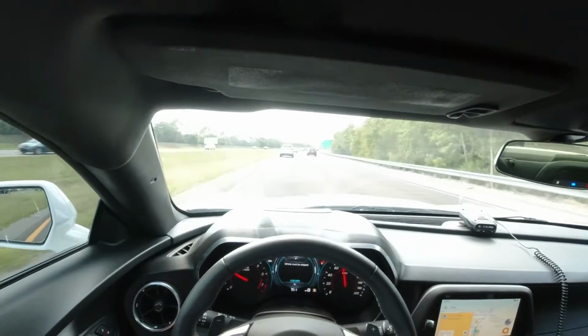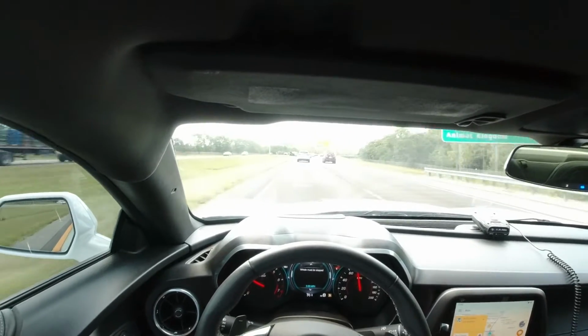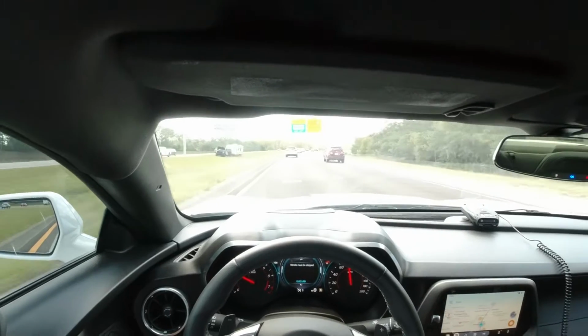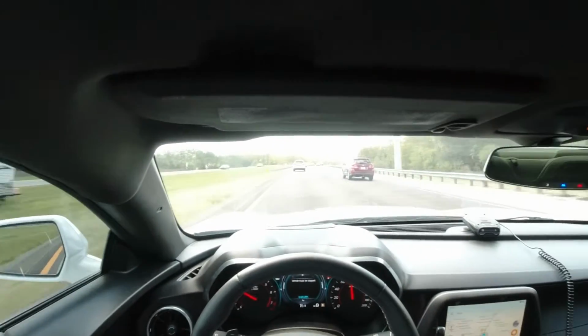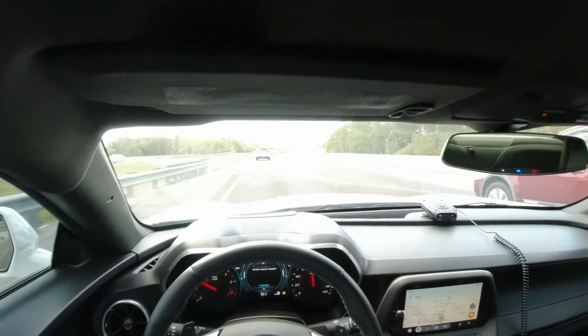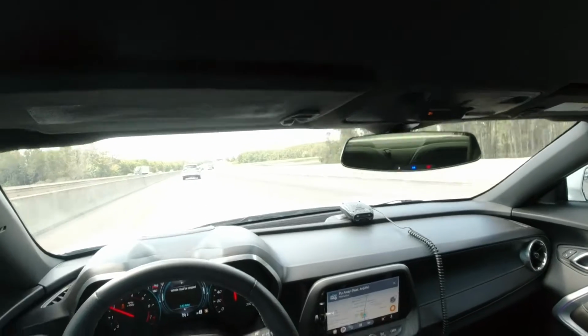I've had this car up to, I think my record is 165 miles an hour. A couple people have said it'll do 180. Some people have videos of it doing close to that on YouTube, which is pretty impressive for the value. It's not that expensive of a car. This one kind of is because it's the 2SS, so you're looking at like 60 grand. But you can get the base SS, the 1SS, a lot cheaper.